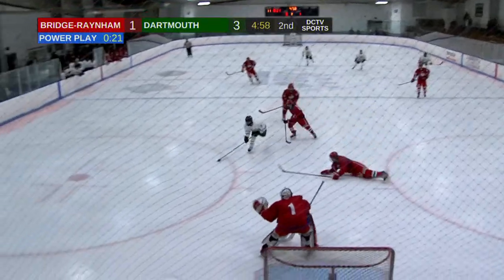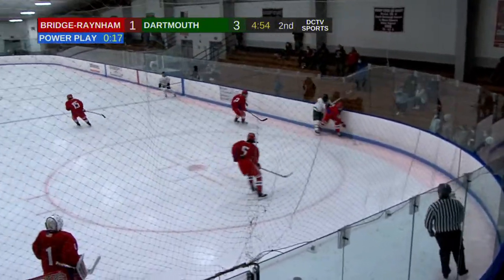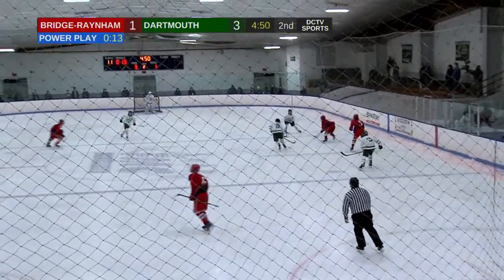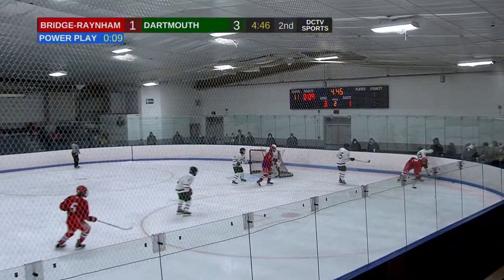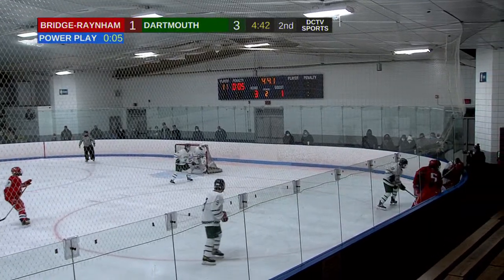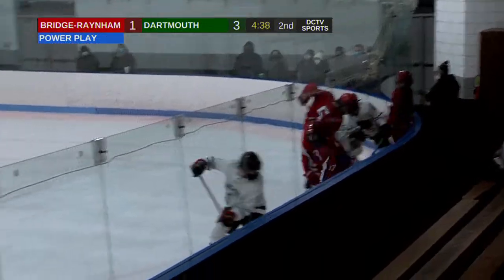Chance here now for the Indians, shorthanded. Shot goes high and wide as coming down was Cullen Larrabee. A great move there by Larrabee in the upper slot from backhand to forehand. Unfortunately, wasn't able to find the twine. Machado makes a save at the other end on the tail end here of the Bridgewater-Raynham power play. Just the final few seconds.